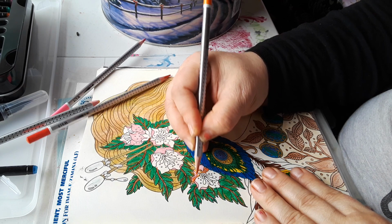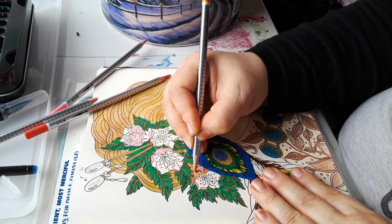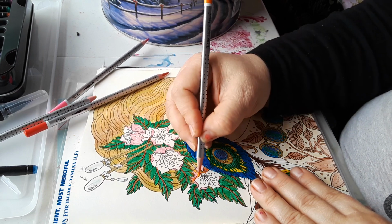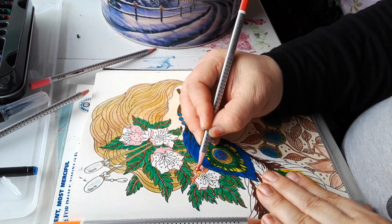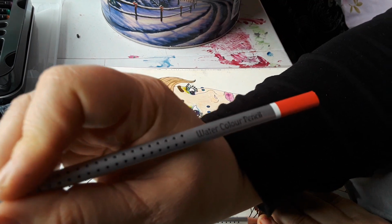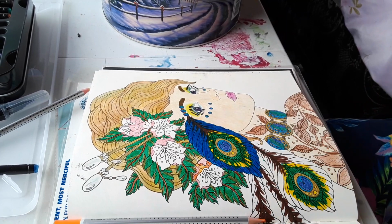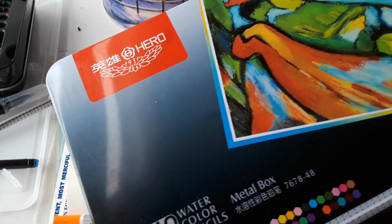I love these. These are watercolor pencils, and I really like how the colors can blend into each other, so it doesn't look like I colored one side of the flower one color and the other side another color. I'm enjoying these watercolors I got from Amazon. I forgot where they're from, but they come in this tin, and I really enjoy them.